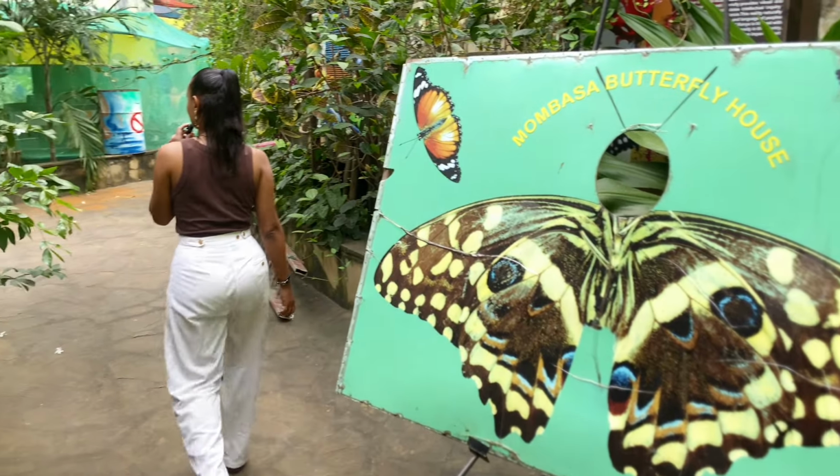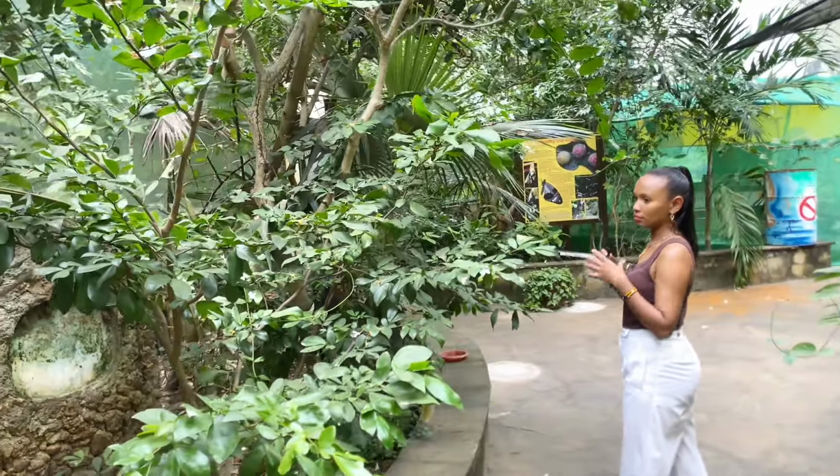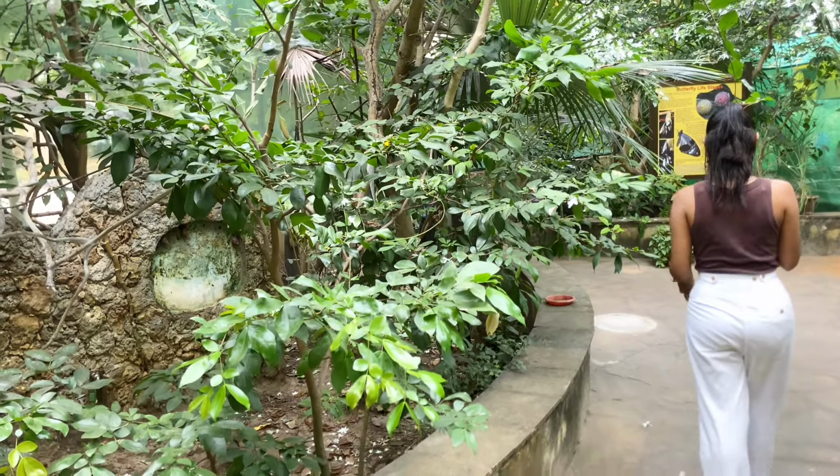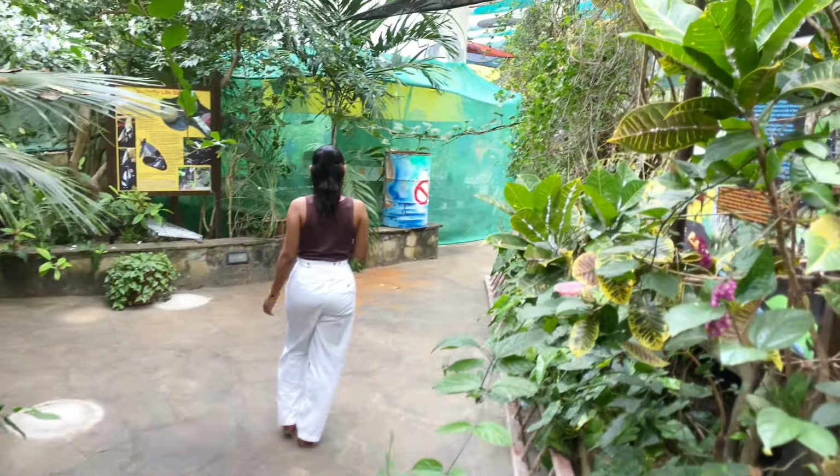In an effort to safeguard their pods, butterflies strategically position them on the undersides of leaves, providing a natural concealment from potential predators and shielding them from the harsh rays of sunlight.